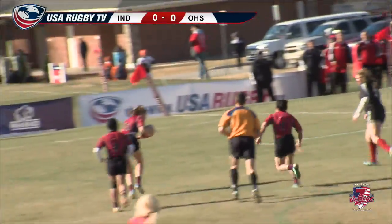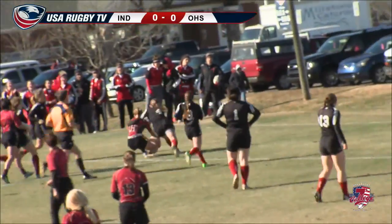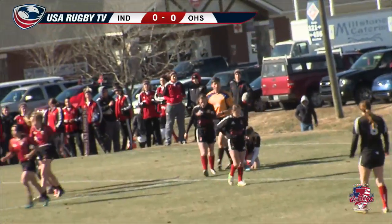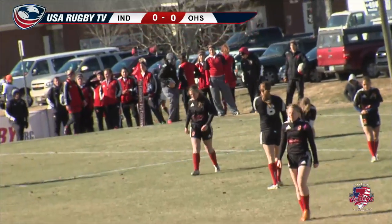Hale was held up. On the outside, looking for the space and sniping through. Beautiful work for Madeline Pound. She scores the first try of this game. Madeline Pound went to take it towards the outside corner, cut back in, great evasive move to get herself on the board for her team.